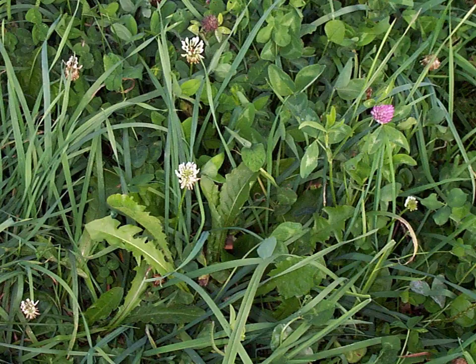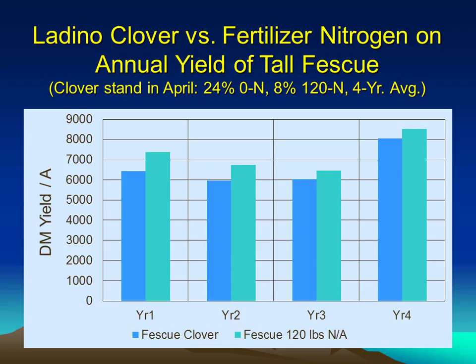But the florals, dandelion, plantain, they're very important. Just wanted to show you economics. Here's a study done on a West Virginia soil that happened to be over in Tennessee, Kentucky, but it was a soil typical of West Virginia.